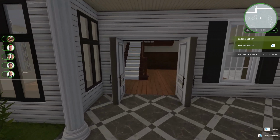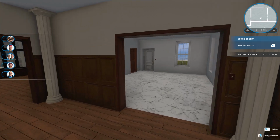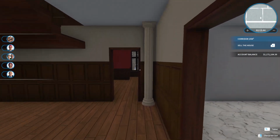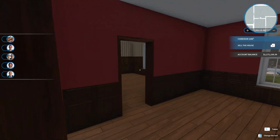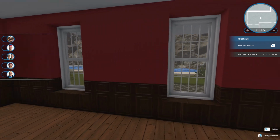Well, it took a great deal of time, but I did manage to get all the floors done and all the walls taken care of as well. Part of the reason it took so long is because, obviously it's a very big house, but also I went with panels for the vast majority of the rooms rather than just paint, which takes a lot longer to apply.